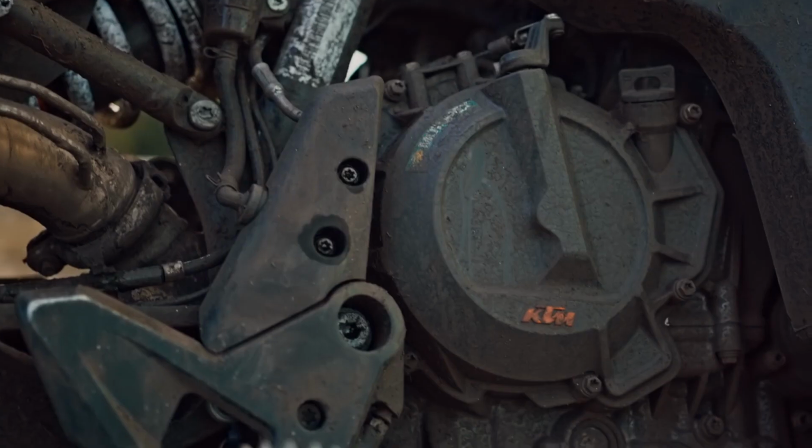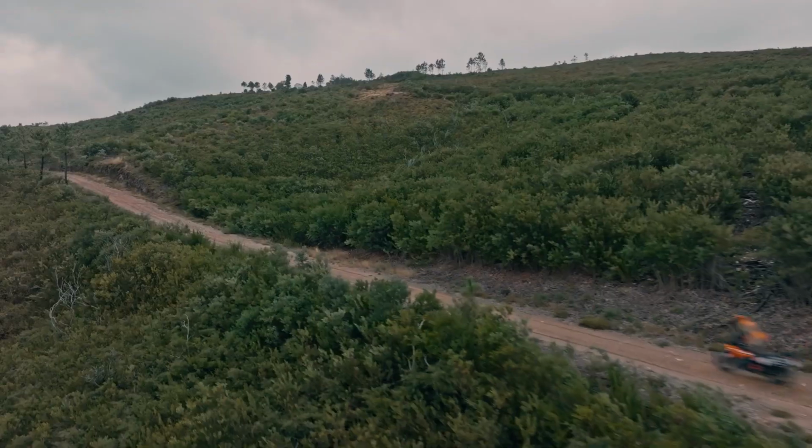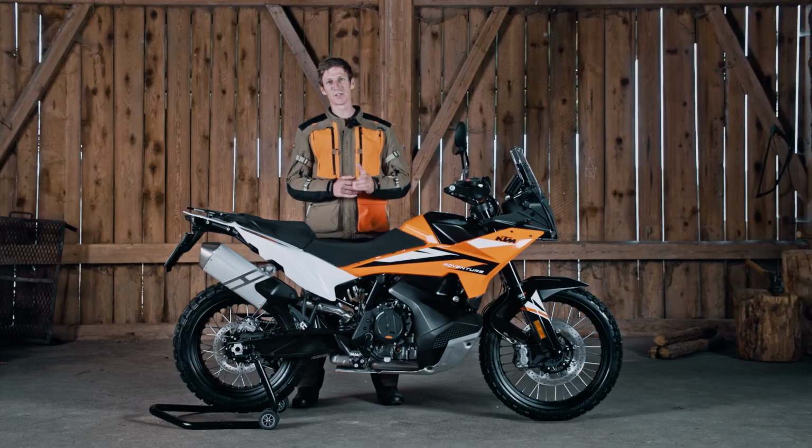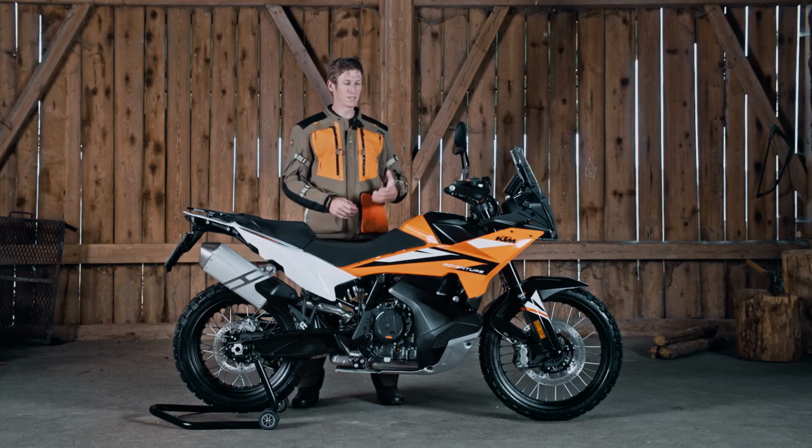The way an adventure bike delivers its power is really important. Of course, we want a lot of power, but the way it actually puts that power to the ground is super important. We want a smooth, tractable delivery that gets us that traction, gets us that power out of the turns, but does it in a really efficient way. And that's something that the 890 Adventure really excels at.